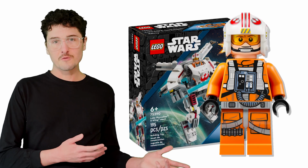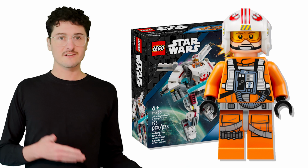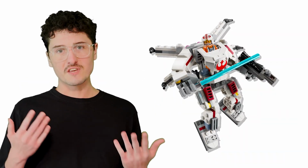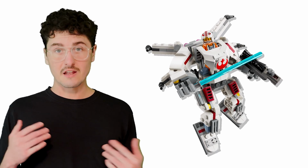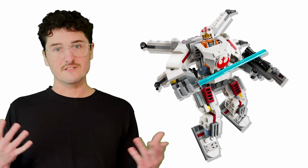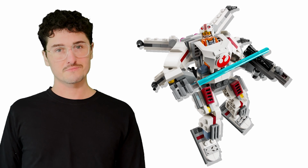So if the LEGO Group is willing to void the exclusivity of Captain Rex, why aren't they willing to do the same for Luke Skywalker? If the LEGO Group is willing to shell out more of these Captain Rex minifigures, which are admittedly a high-budget minifigure with cloth and a lot of printing, then what's stopping them from producing more of these UCS X-Wing Luke Skywalker minifigures in a cheaper set as well?